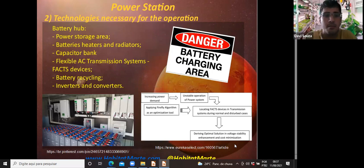For the battery hub, I'm considering the power storage area with all the batteries. Also, we'll need to have some heaters and radiators, because we are considering the fluctuations of outside temperature in the Martian habitat, and the batteries have chemical compounds inside of them. So when we have some cold outside, when we have temperatures that are cold, it can affect the performance of these batteries. So that's why the heaters and these radiators are necessary. Also a capacitor bank to avoid fluctuations.